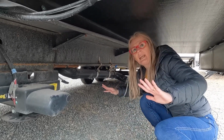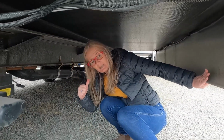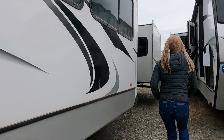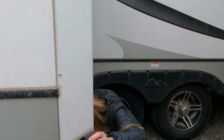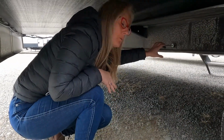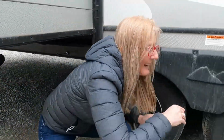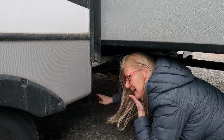The concern I have too is when this slide goes in. But let me take you down there and show you where the other one is, and then we'll talk about it some more. So, coming down here, if we climb under the slide, right here is where the other gray pull is. Now, let's go over here and climb under this slide and show you.